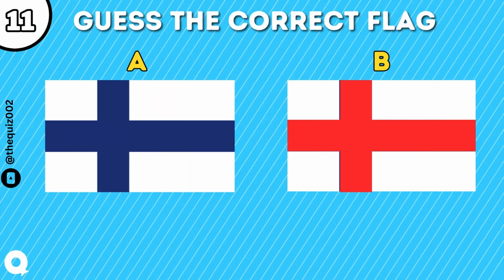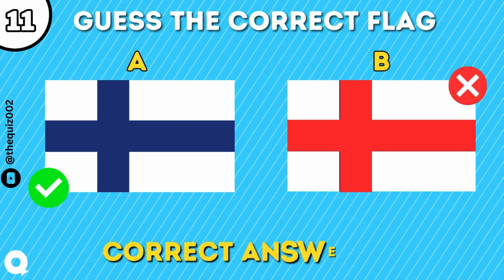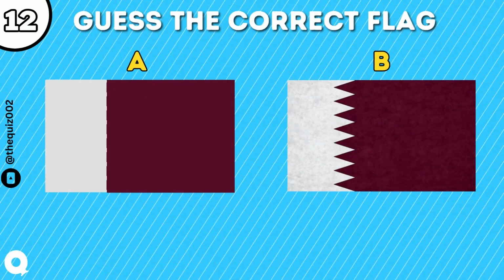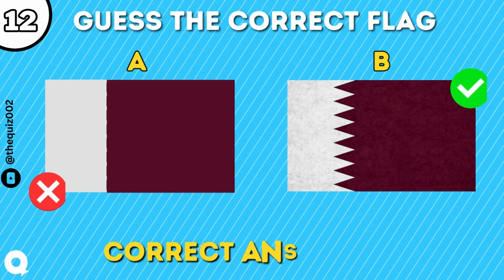Guess the real Finland flag. The correct answer is A. What do you know about Qatar flag? B is the correct answer.